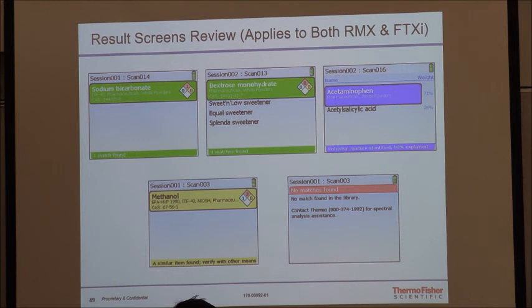Yellow screen means sick, right? So a yellow screen, in this case for methyl alcohol, is the device going, man, that sure looks like methyl alcohol. But the match wasn't high enough quality for me to say with certainty that it's that chemical. But boy, it sure looks like it.